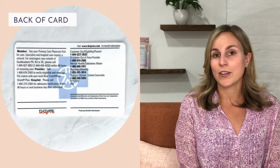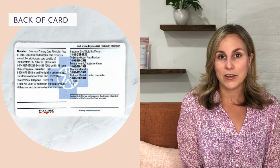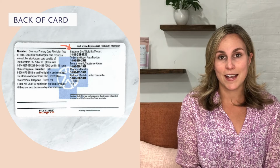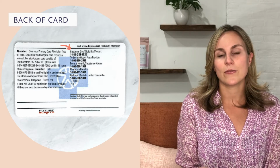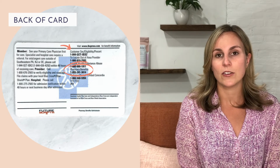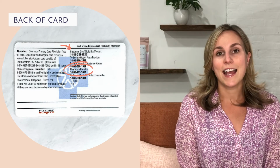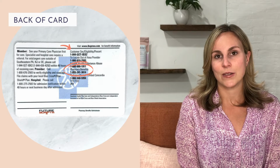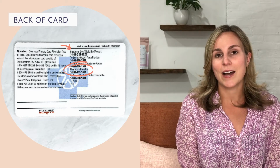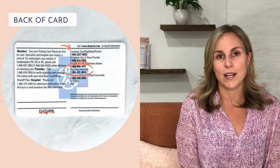Then you want to look at the back of your card. Here's where you're going to find a whole list of numbers. This is how you can reach your insurance carrier and how you can reach your pharmacy benefits provider as well. So you can always call there and get the information that you need. So make use of those numbers, get to know your carrier and what's covered and what's not.